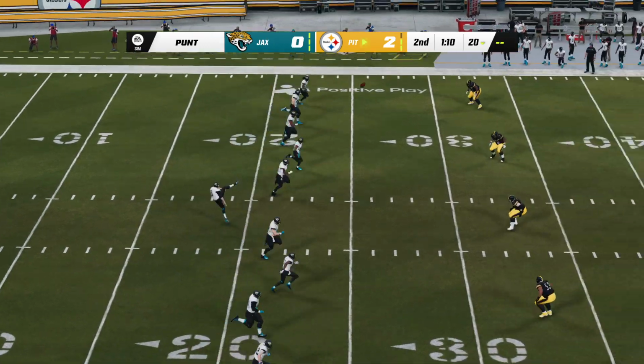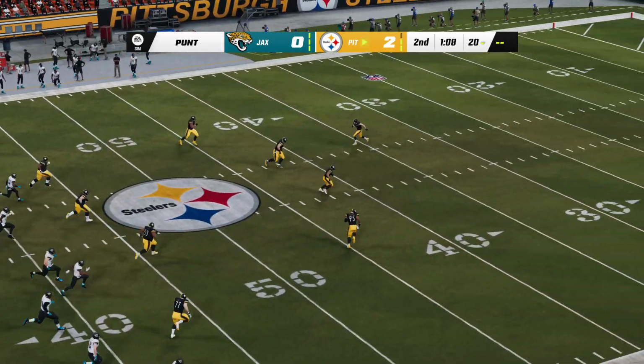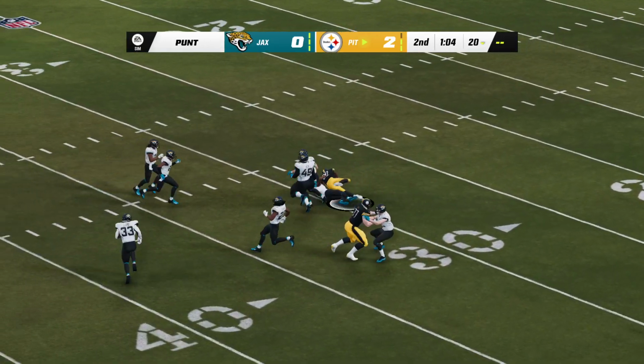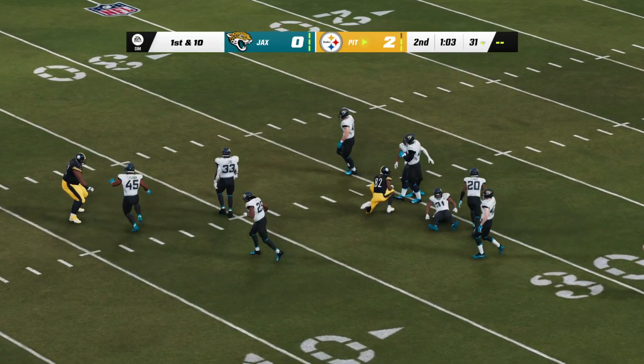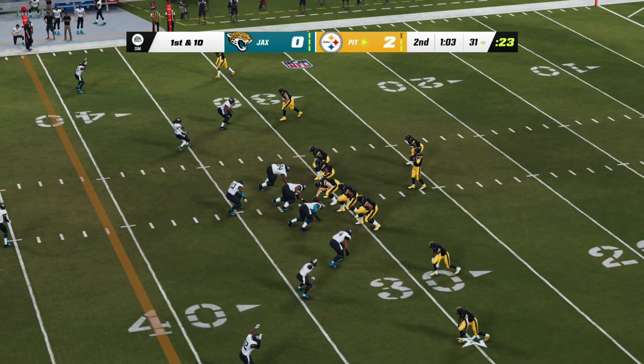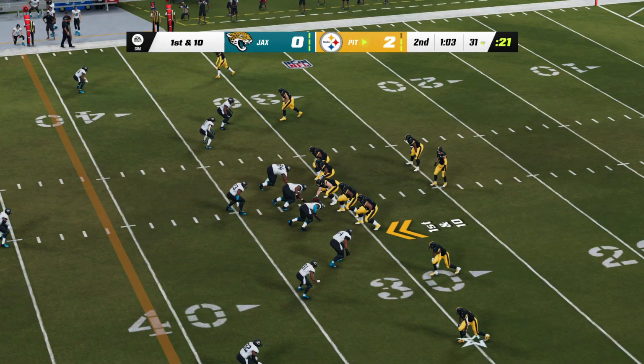So free kick situation forthcoming from the 20 as they'll punt this one away. And this returnable for Sims. The Pittsburgh offense at the line to start their next drive.